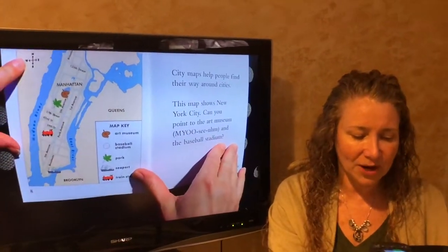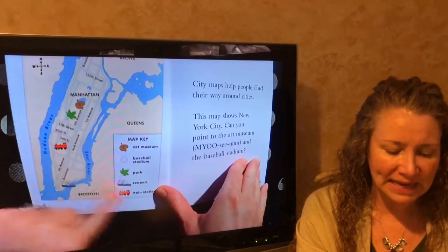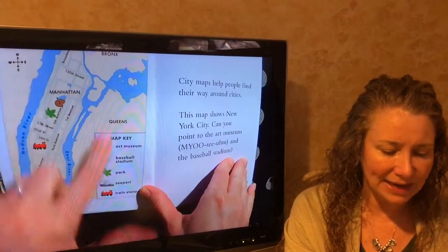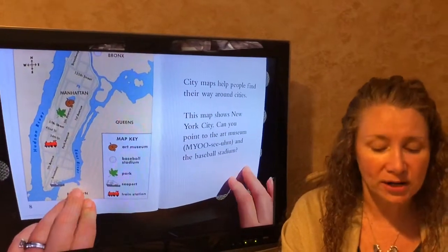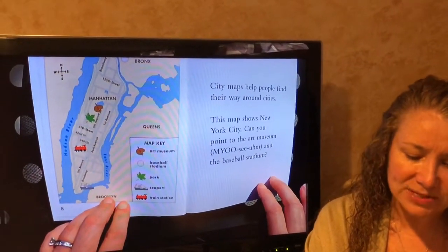Ooh, there we go again. North points that way, and here's the map key. I can find the park, shows it here, now I can see it on the map, and I would be able to find my way to the park. It says, city maps help people find their way around cities.